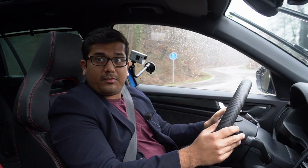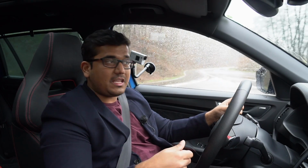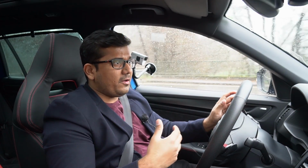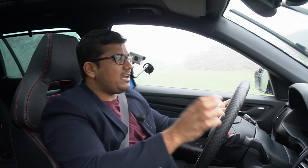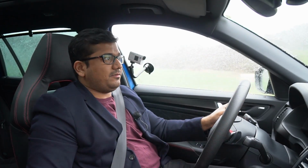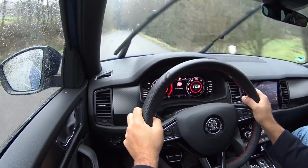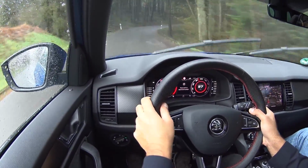Another thing that changes now with the sport mode is the 7-speed DSG. It doesn't do things like coasting, doesn't try to be economical. Instead, it shifts up much later, so it gives you all of that nice meaty power band right in the middle of the rev range to have all that fun. Of course, you can flick it right and then take control with the paddle shifters. I must say, it's actually pretty fun.